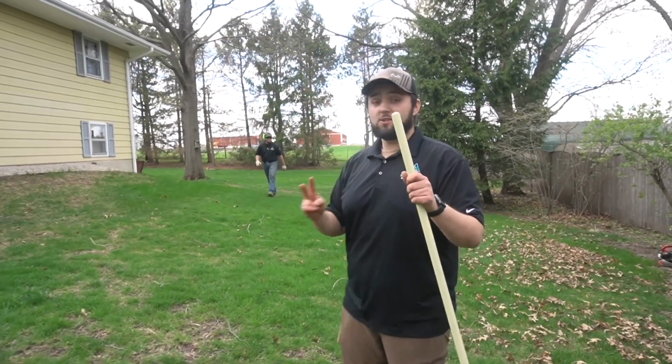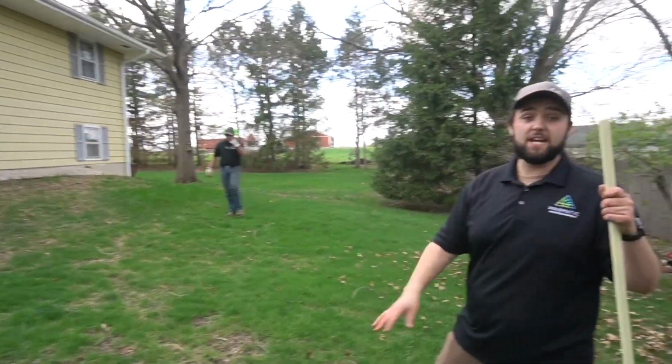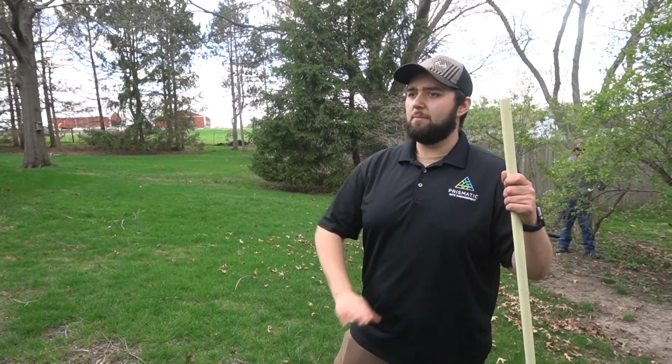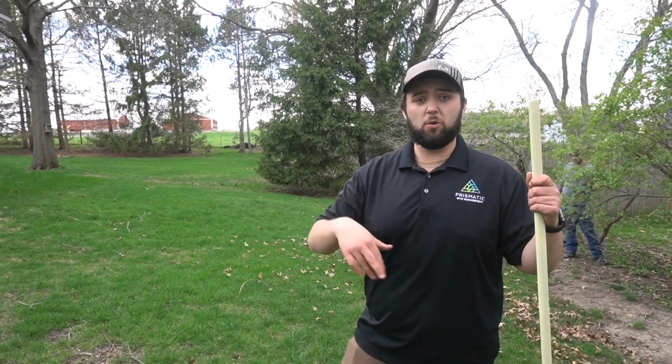One, we're going through and getting rid of all the debris on the property. Two, we got James in the back cleaning up all the dead trim off all the trees back there. And then lastly, we're just gonna come through here, make sure it looks clean, and then later this week, we'll actually come back and mow.